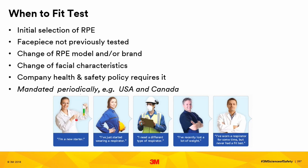When to fit test? Every time you change a face piece, or if you've had any kind of facial characteristics changes, for instance, if you had any dental work or dental surgery, you may need to be fit tested. If you are battling with the flu and you've got swelling on your face, you may need to be fit tested again.